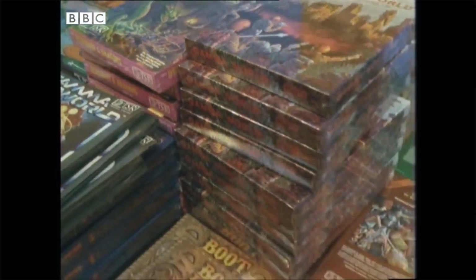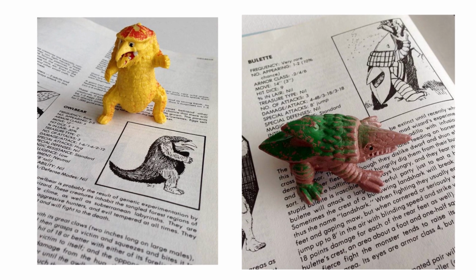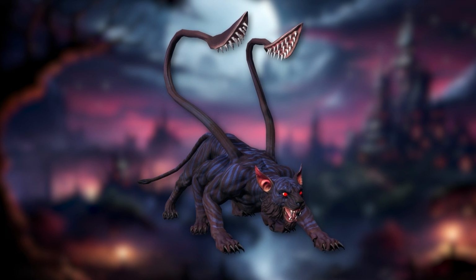When developing D&D for the first time, Gary Gygax would take inspiration from all sorts of sources, the most famous being the bulette and owlbear made from the image of dollar store rubber toys. But that's their own episode. The Displacer Beast as well was no exception and was taken straight from its source.